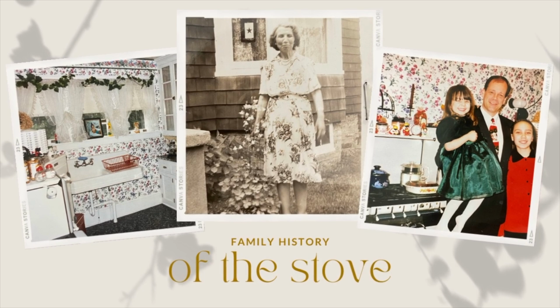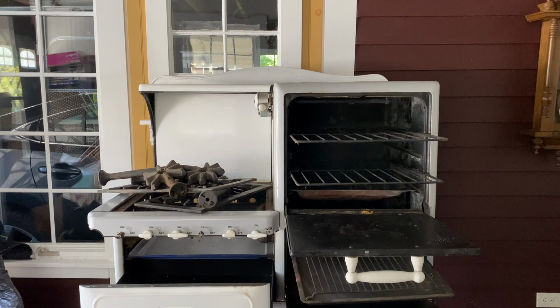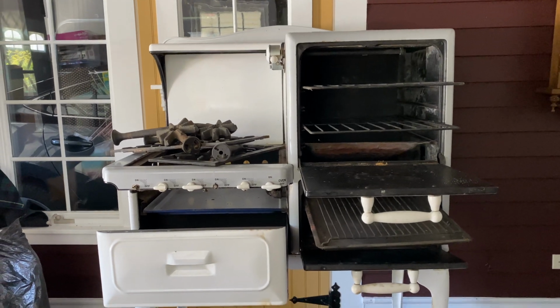And my mom got it in 1990. You guys can see in the photo on the left, that is it in our kitchen. And then a few years later, the oven portion of it stopped working. As you can see in the photo on the right, I'm in the green dress. We replaced it with that stove, which is still older, but it wasn't the original stove. So today we're going to get working on this original stove.